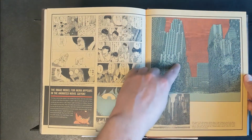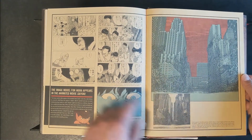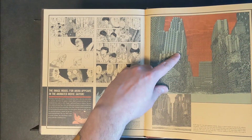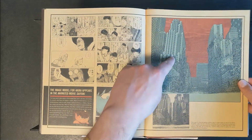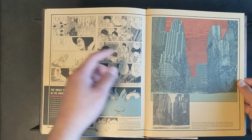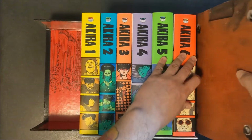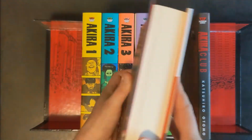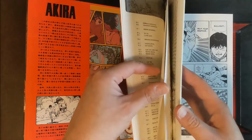This is like the reproduction of the final panel page from Akira, the manga. I think this is maybe original art drawn for the collection. Oh yeah, this is crazy. Let me find this in the book one sec, because this is in volume 6. This is like the craziest story, I find it pretty wild.